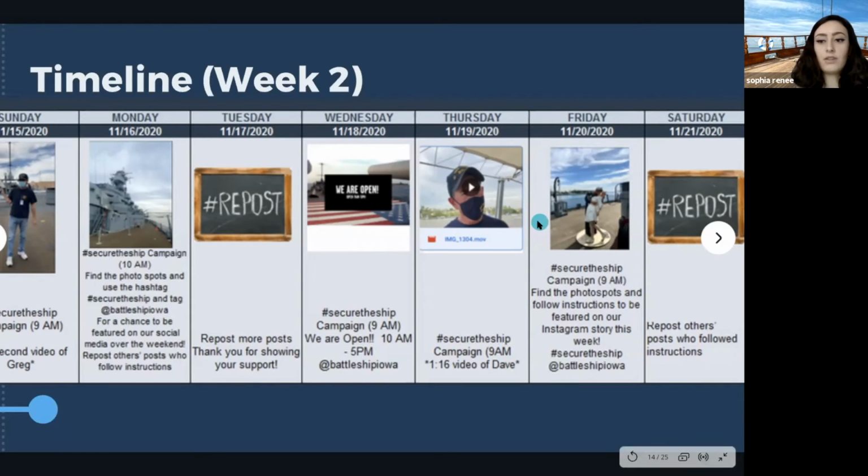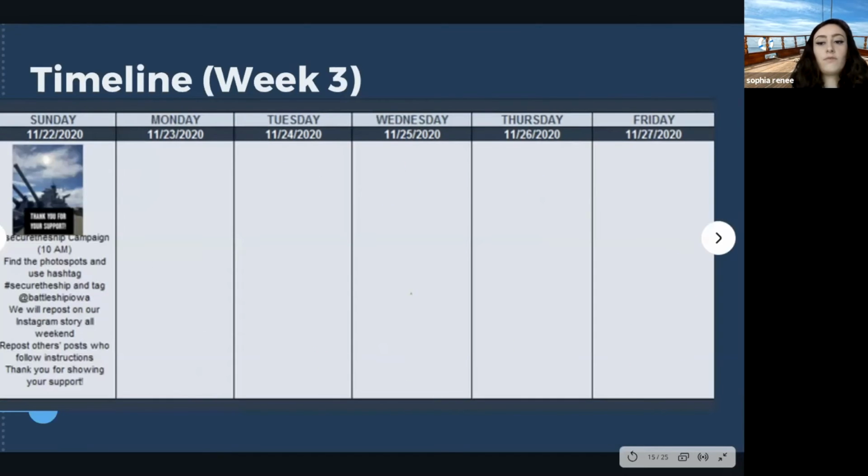such as sanitizing with the hospital-grade gun and daily cleaning, and signs on the actual ship with information on COVID safety and how they're following COVID safety measures. And also the campaign information, which included the photo spots that we used on the ship, and reposting people who participated in using the hashtag and the photo spots. The social media platforms for this campaign included Facebook and Instagram, with an emphasis on their stories.